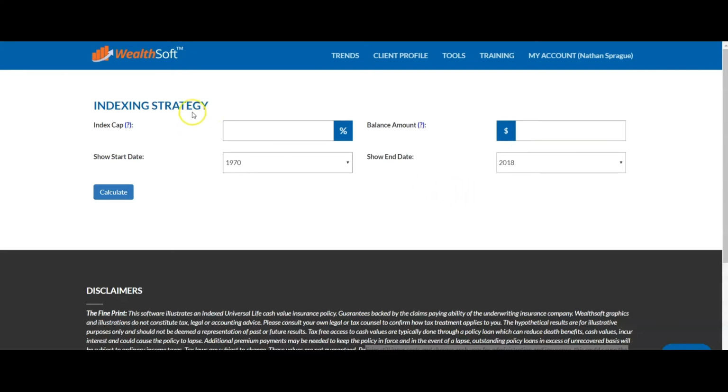What I'm going to do here is use another simple calculator tool that we've got with one of our software programs to illustrate the power of these index crediting strategies. For this illustration, let's say we have a 12.5% cap on our index crediting strategy, meaning if that index gains more than 12.5% in any given year, you are going to be capped at 12.5%. So if that index gets a 20% gain, you're going to be credited with 12.5%. But anything below that, you're going to get the full amount. So if the index climbs, say 11%, you're going to get the full 11%. Hopefully that makes sense.